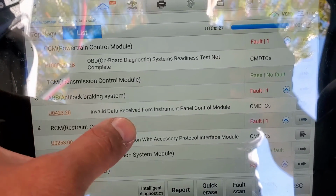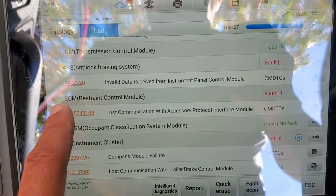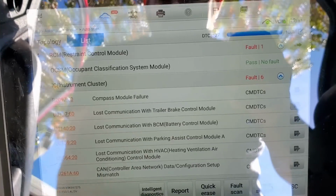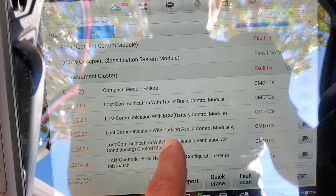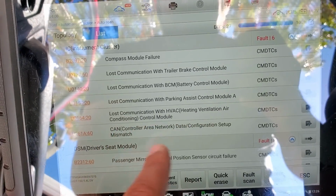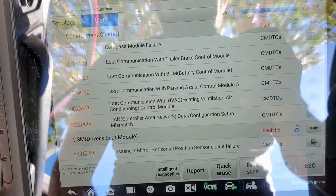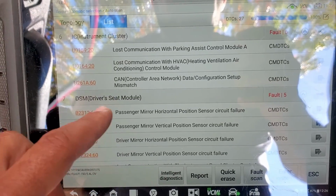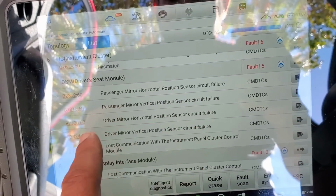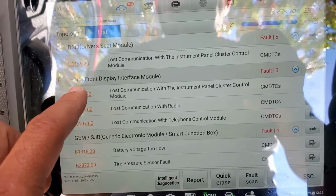TCM, ABS, invalid data received from instrument panel cluster. Lost communication with accessory, EPIM, the RCM, airbag. Instrument cluster, we have compound module failure, lost communication with trailer brake control module, lost communication with BCM, lost communication with park assist control module, lost communication with HVAC, heat and ventilating air condition, CAN control air network data, configuration setup mismatch. Next we have the driver seat module, passenger mirror horizontal position sensor circuit failure, position of driver mirror, lost communication with instrument panel cluster module, front display interface module.